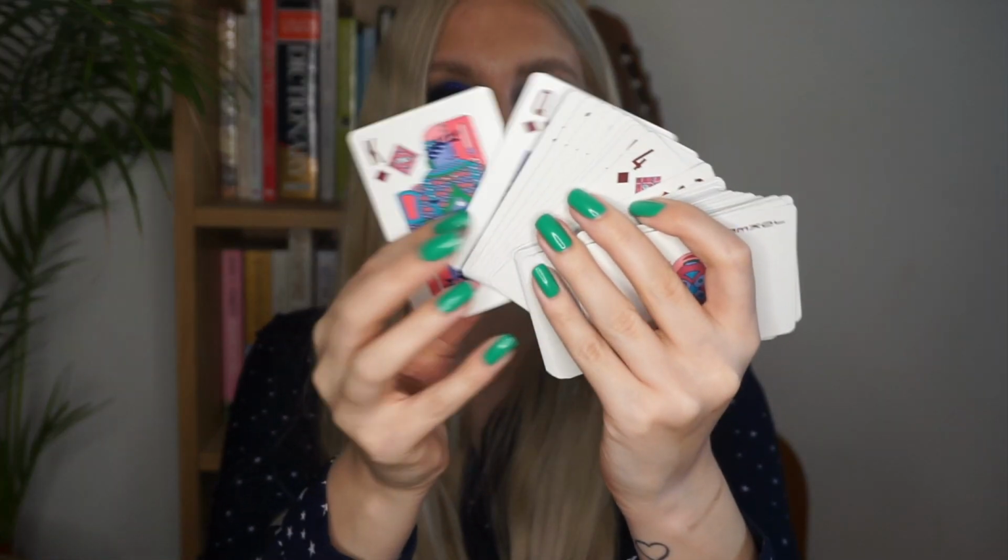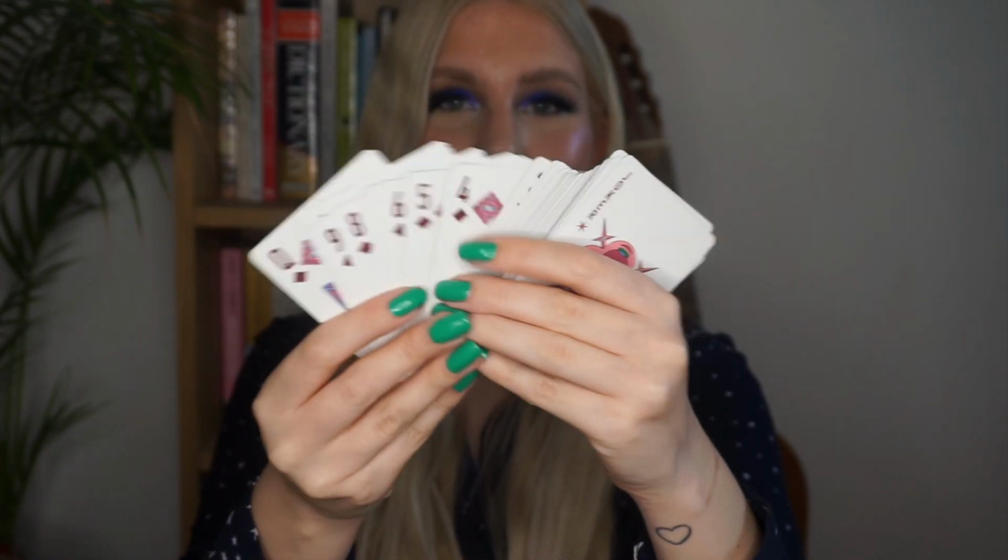But I need to get one of the jokers out. There are 2 jokers in this deck, and I'm going to keep one of them in and take the other one out. And then I'm just going to go ahead and shuffle this deck. But before I do, just look how beautiful they are. The cards are just absolutely stunning. I really like them. So that's why I want to pick these up.